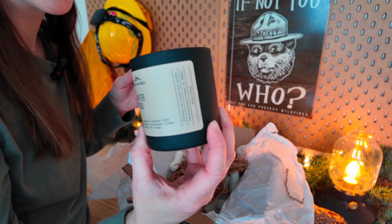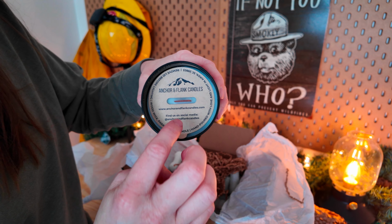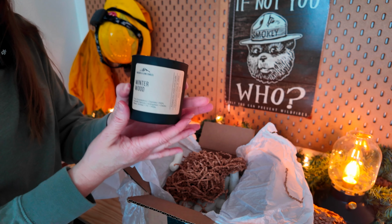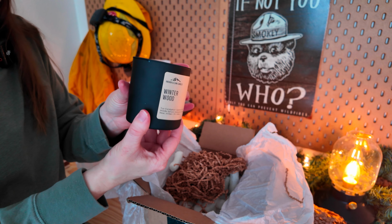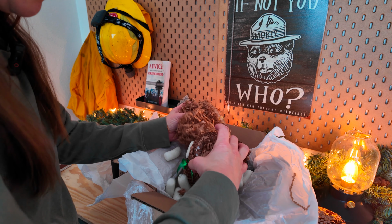Oh my gosh, it is beautiful. It has this at the top of the candle, her website, and then also Anchor & Flank on Instagram. And it is just so beautiful. I love these. She does such a great job with them, and it smells phenomenal.